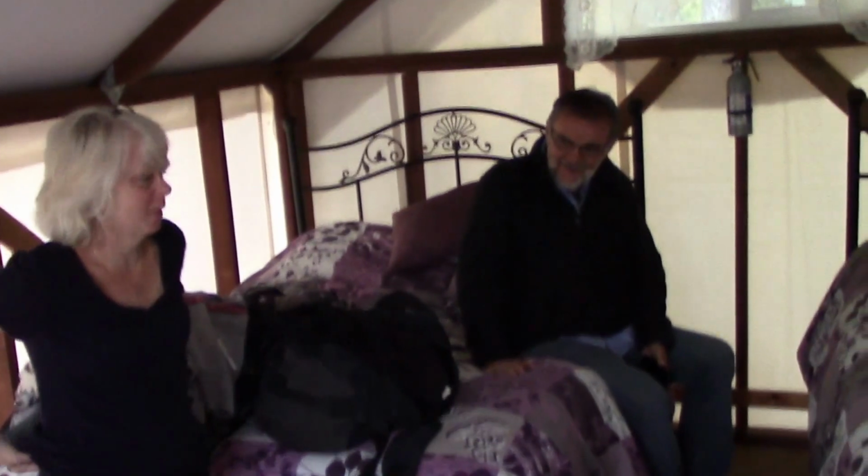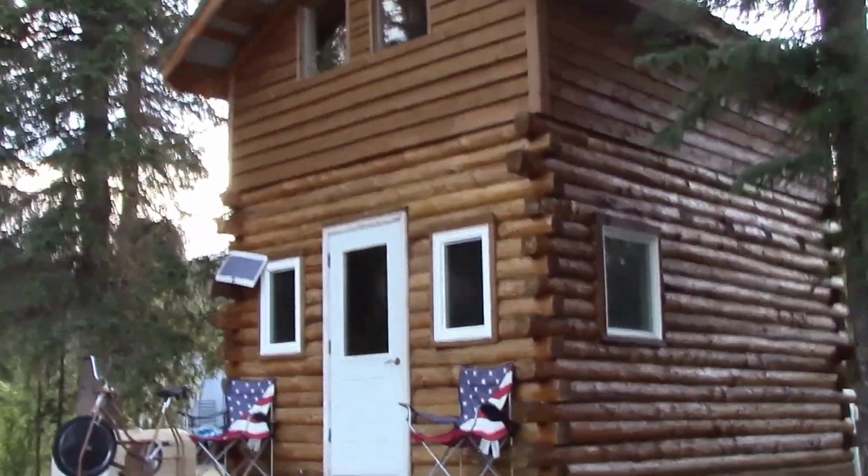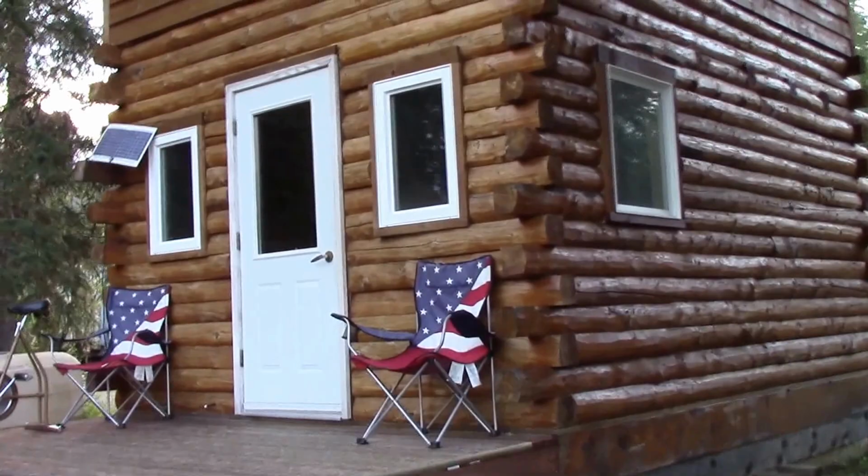You guys happy with the wall tent? Yes. Okay, and warm enough? Yes. I was a buck naked. Yeah, it's nice and cozy. Here's the other cabin that they're sleeping in.